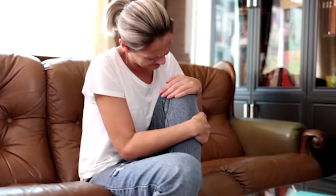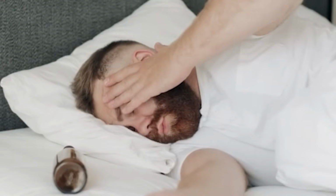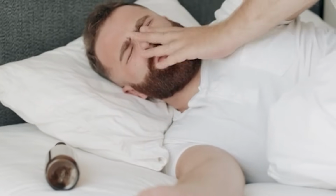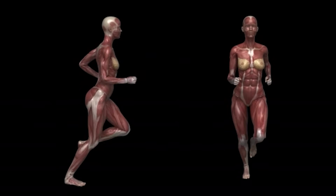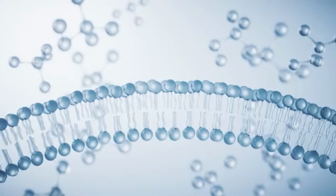One of the most overlooked signs of magnesium deficiency is restless leg syndrome and frequent nighttime leg cramps. Many older adults experience sudden painful muscle contractions in their legs, particularly at night, which disrupts sleep and makes it harder to recover from daily activities. This isn't just an annoyance, it's a sign that the body is struggling to regulate muscle relaxation properly.